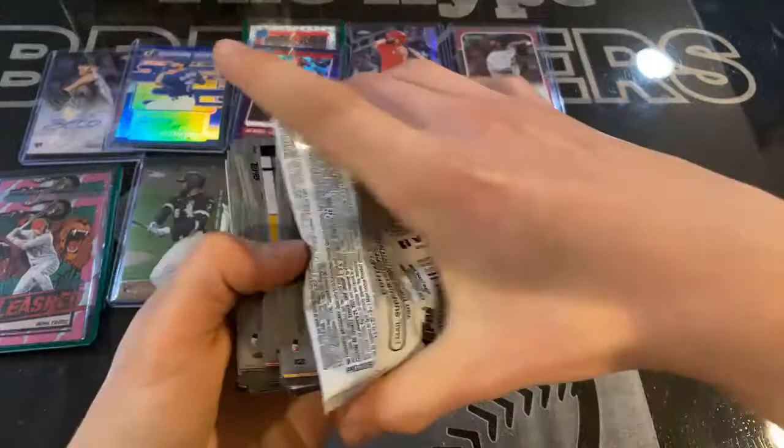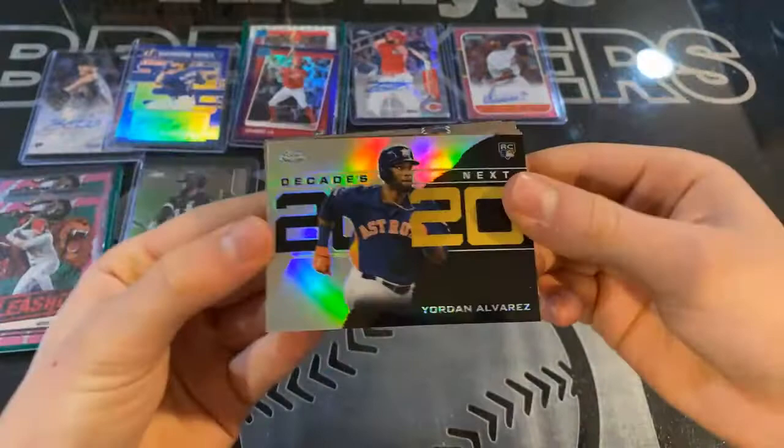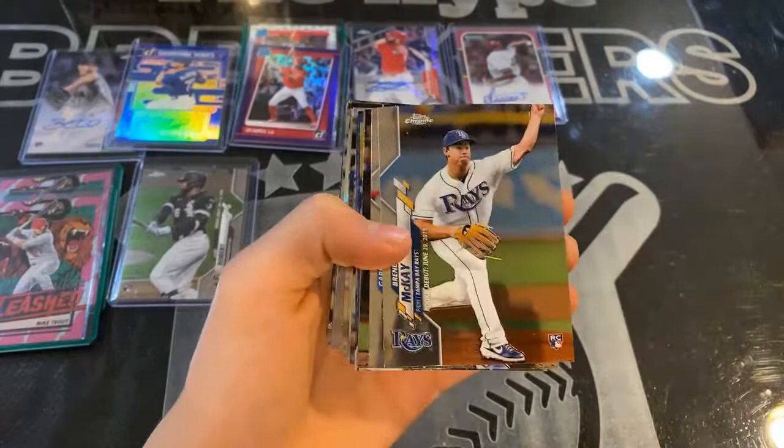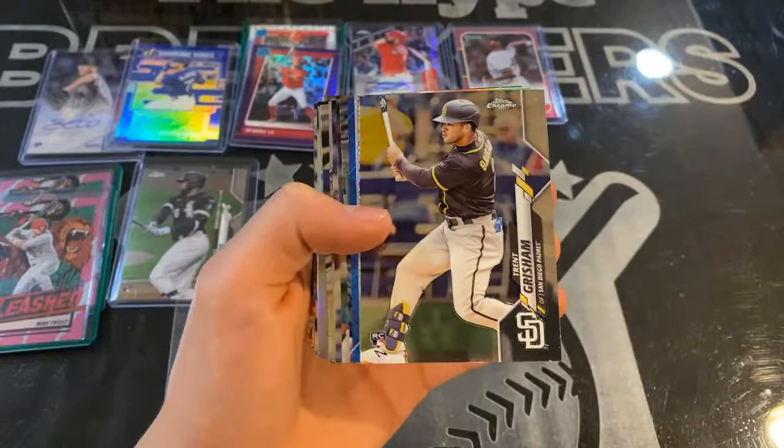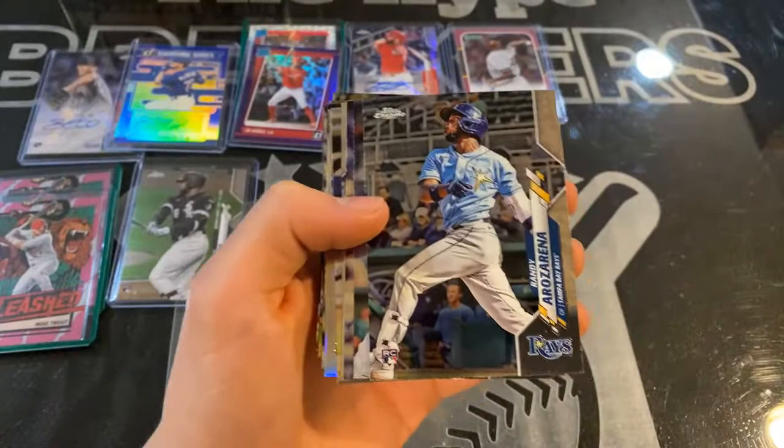On the front, Mark McGwire for the Athletics, followed by a Decades Next, Jordan Alvarez for the Houston Astros, Tino Martinez, Frazier, Brendan McKay for the Rays, Gabe Spire, and Bo Bichette, rookie debut for the Toronto Blue Jays. Next one there, Wilmer Flores and Trent Grisham, rookie for the Padres, Sandy Koufax, Numbers Game, followed by Randy Arozarena for the Tampa Bay Rays. Off to a good start in this mega.